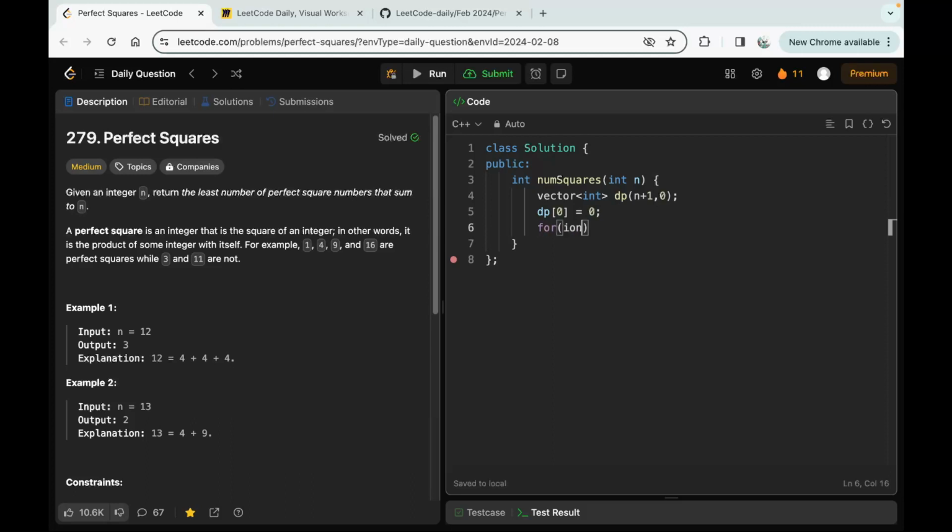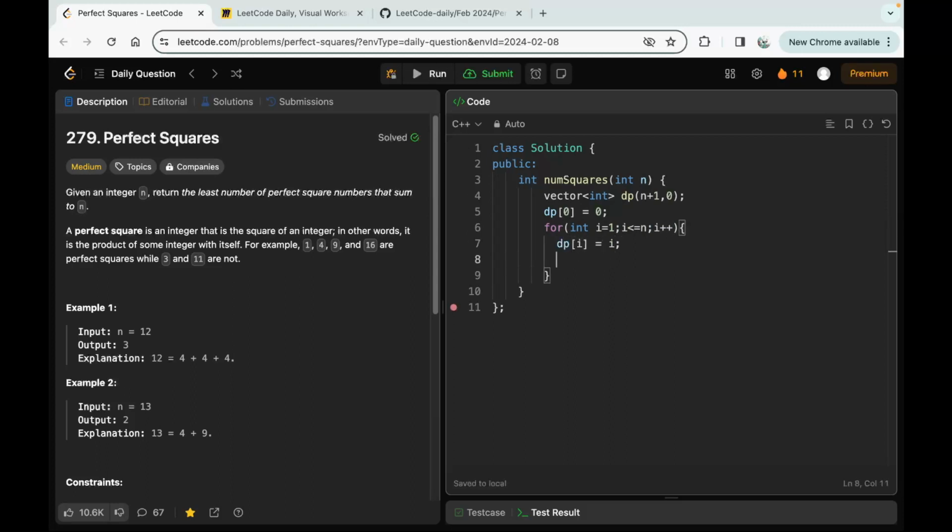Now I'll start iterating. As I said, iterate from int I is equal to 1, I less than equal to n, and I plus plus. Then initialize dp of I with the maximum value. The maximum value can be I, that integer itself. And then we'll iterate int j is equal to 1, all the possibilities. And the possibilities exist up to root n, right? So j into j less than equal to n, and we have to simply do j plus plus here.